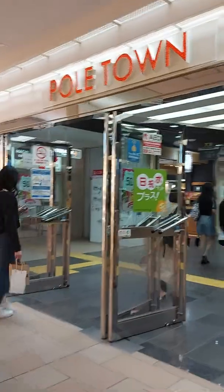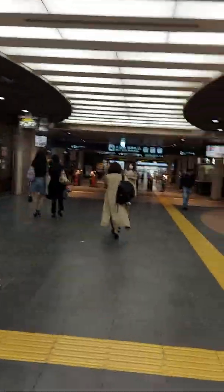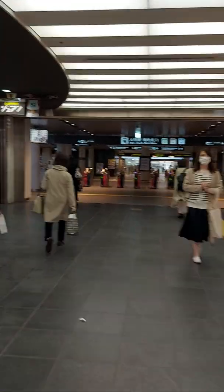So, we are now exiting Pole Town. At the end of Pole Town, we come to the Japanese subway station. I think it's a good place to close out now.